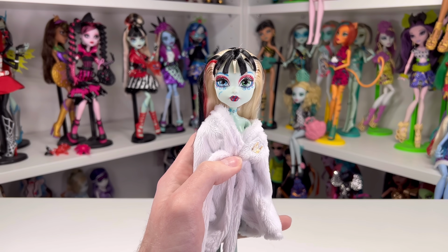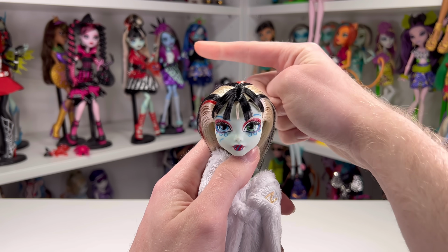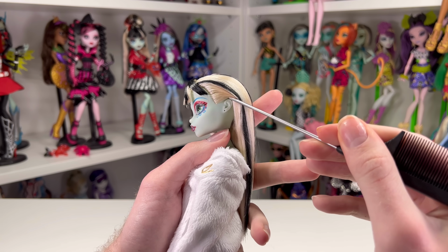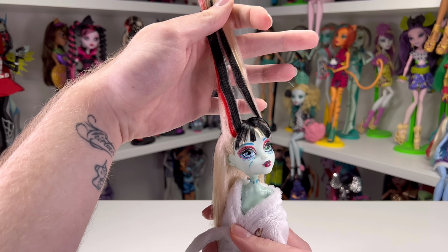Now we're moving on to Frankie number 2, which is Sweet Screams. She's supposed to look like that doll right there. So let's make her look like that. For starters, I'm going to grab the hairline and a little past the ear, and we're going to pull that into a half up, half down.